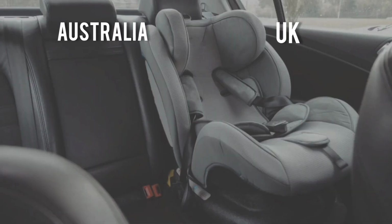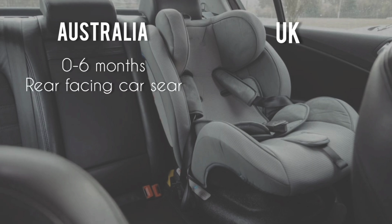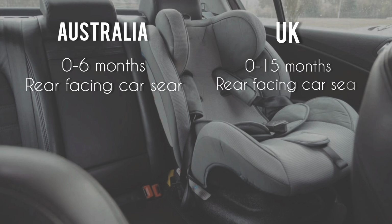So in Australia, the law states that if your baby is under 6 months of age, they must be in a rear facing car seat. Then we will look at the UK. The UK states that anyone under 15 months must be in a rear facing car seat. So obviously in the UK, we are rear facing for a lot longer, which in my opinion is definitely better.